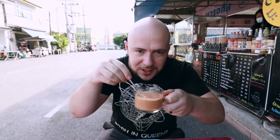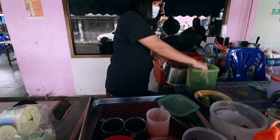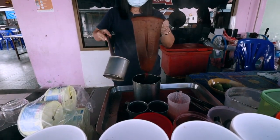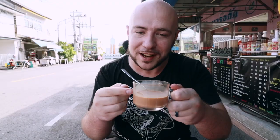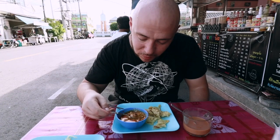What we also have here is the tea. See, she put the tea into that sock, pour the hot water. Now, even though it's not teh tarik, it tastes just like teh tarik. It has that perfect blend. You really taste the tea. It's slightly sweet from the condensed milk, and there's also a little bit of evaporated milk, so it's that creamy tea combo. It's great. This street here has a lot of halal restaurants on it too, right by the mosque, so it's very cool. I love the cultural diversity of this city.